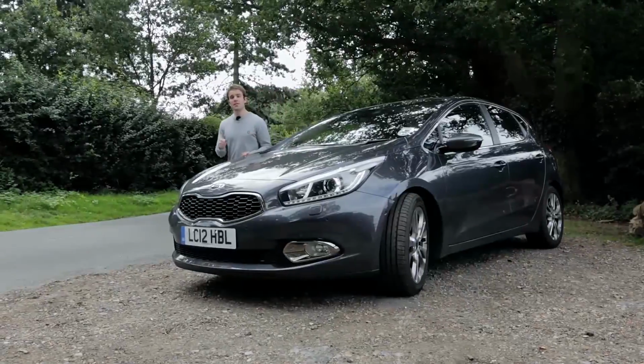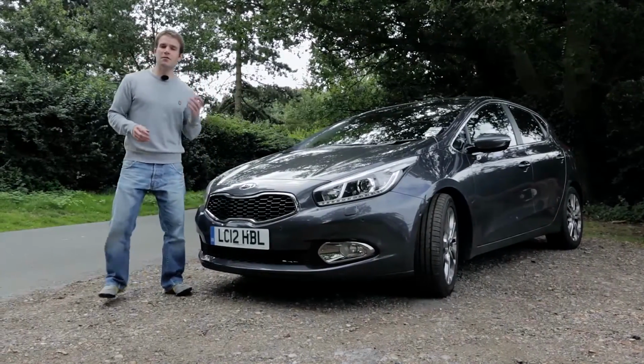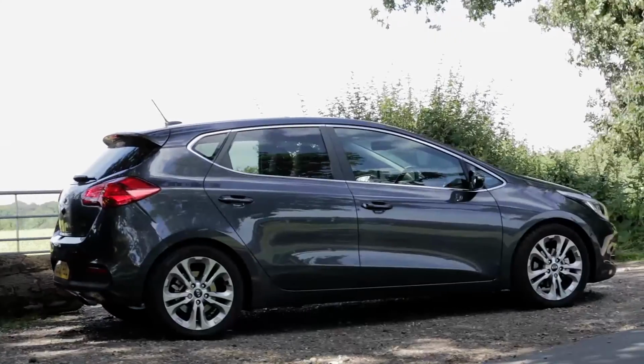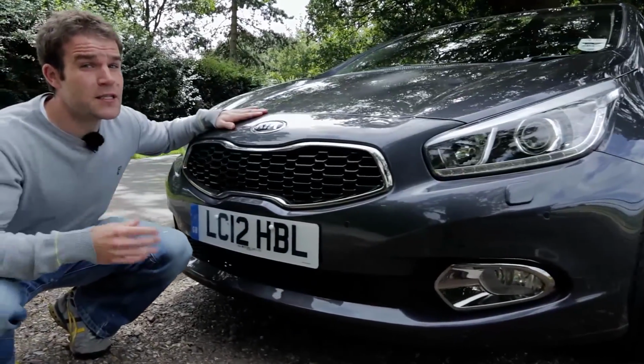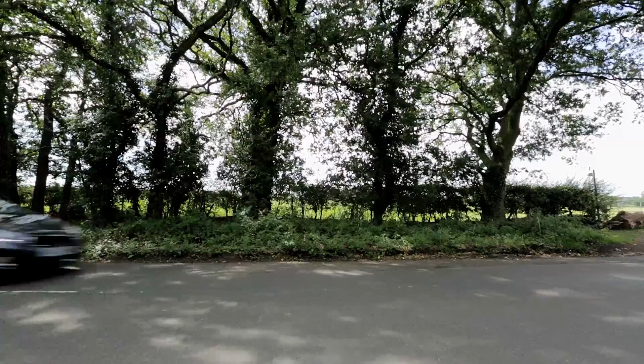First impressions are promising. The cee'd was styled by Peter Schreier, a man whose greatest hits include the original Audi TT, and it's a much sleeker, more dynamic looking design than the car it replaces. That said, the Kia needs more than just a pretty face to take on heavy hitters like the Ford Focus and Volkswagen Golf.